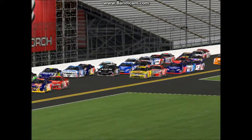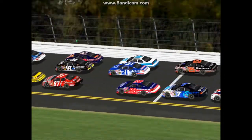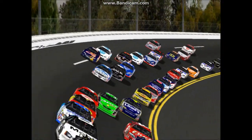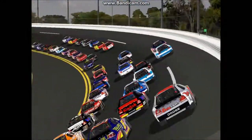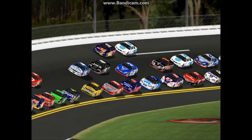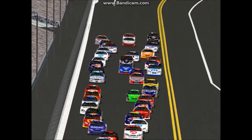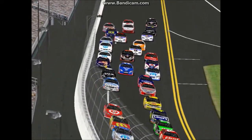You can see Fuller pushing the back of the 1 car of Alex Sallin, just shoving him down the straightaway, trying to head towards the front. And this race is going to be all about timing when going to the front. You got to make your move to the lead at the correct time. And it's a long way to go. Most of the time that's leading is just for extra points.